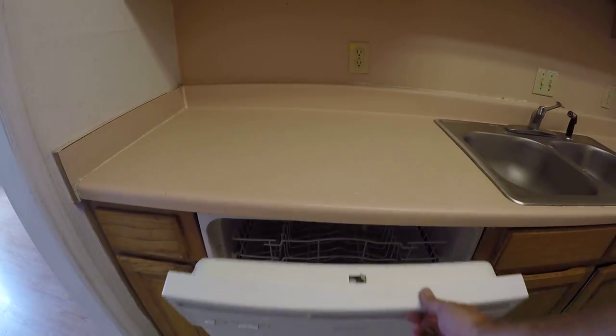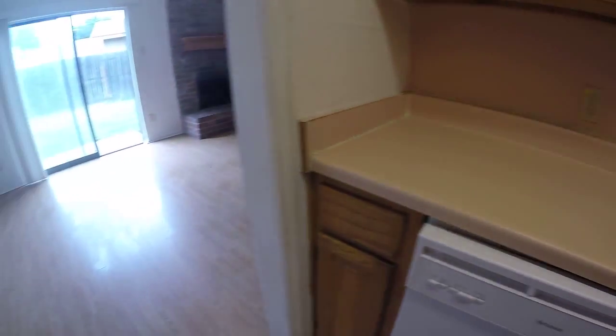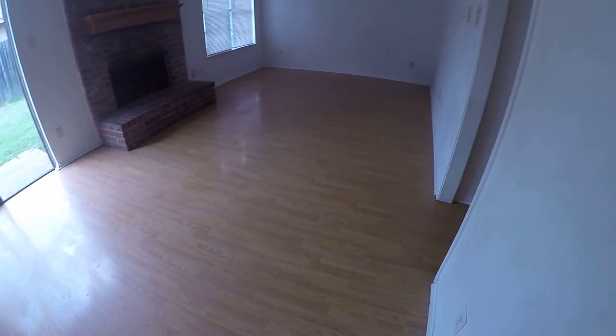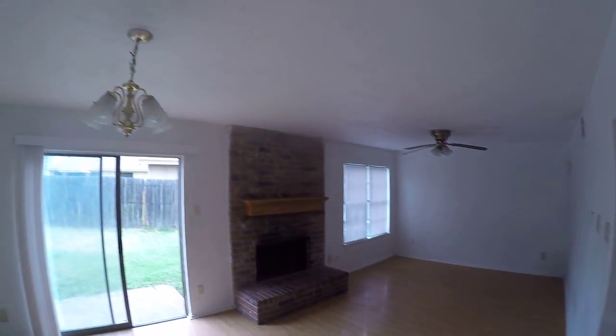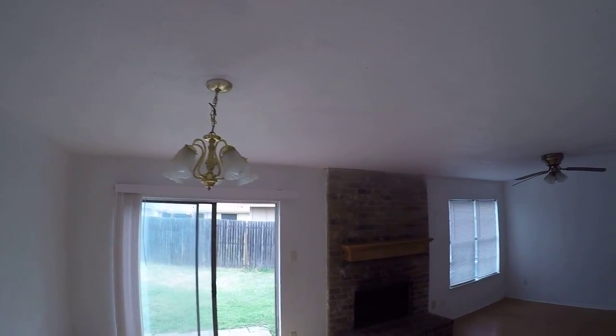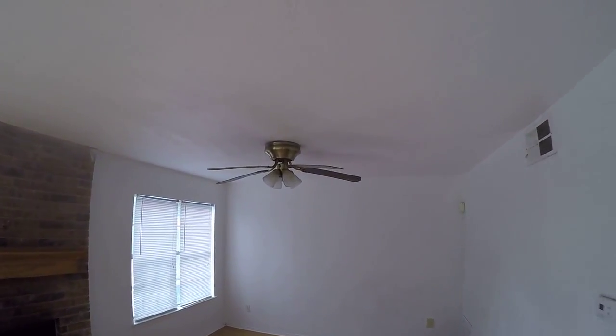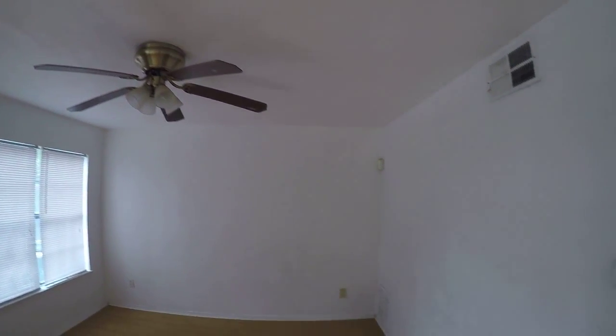Dishwasher looks fine. No water, can't test it. This is the living room. The flooring looks like it's in good shape. Recommend a new light fixture there. That fan is probably okay. I'd probably keep it, leave that alone.